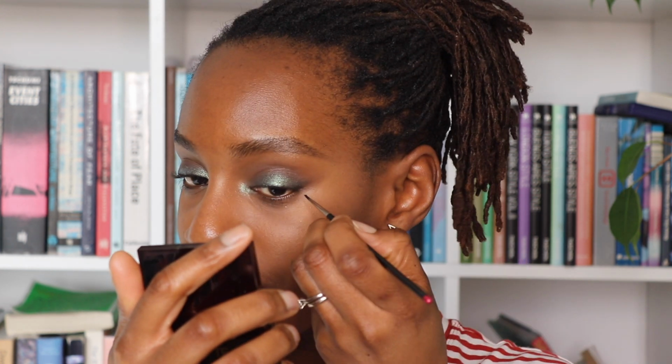And I've deliberately kept my liner very flat and low in the middle for two reasons. I don't want to lose the spotlight that I've done, and I think it makes my eyes look sleepier, and I kind of like that. So that's the effect that I was going for. So let's do the second eye.